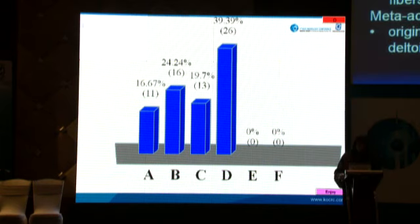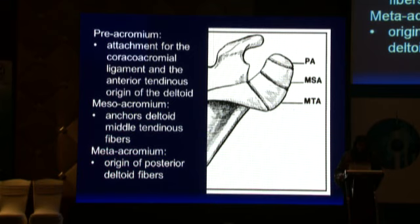Very good. Okay. So in this case, I'm not going to go through them all. I'm just going to talk a little bit about ossification around the scapula. So you have the preacromion, the mesoacromion, and the metaacromion. And again, around the shoulder joint, it's important to remember where things attach and when they fuse, because the age is really important in making a diagnosis of whether or not you have an open growth plate, or whether you've got a potential Salter 1 distraction injury, or whether you truly have a fracture in something that's already fused.